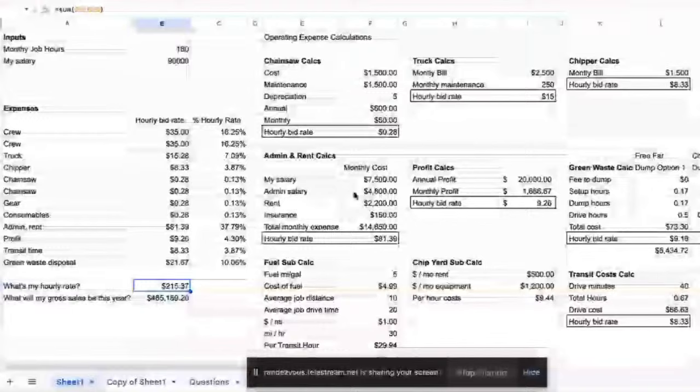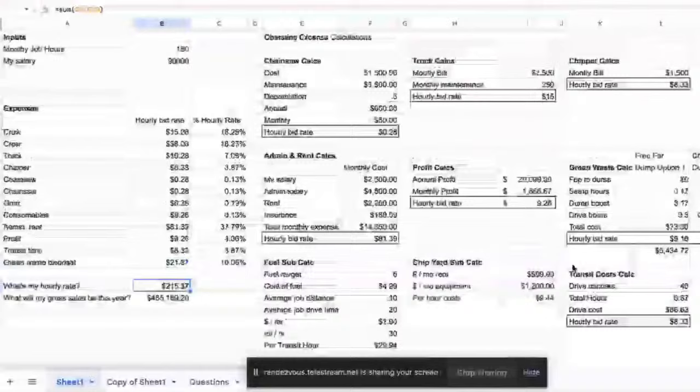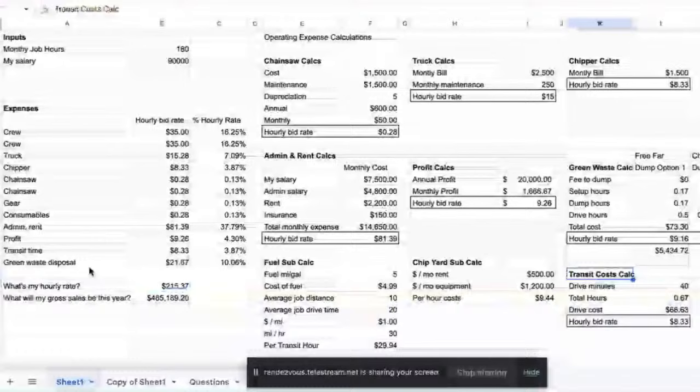So cool, a couple more line items here. Transit costs. This is like drive time to and from the job site. And how do you account for that? You really want to account for everything. So your crew is driving to and from the job site.